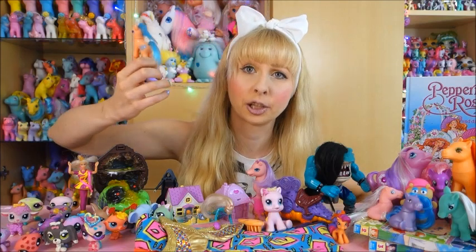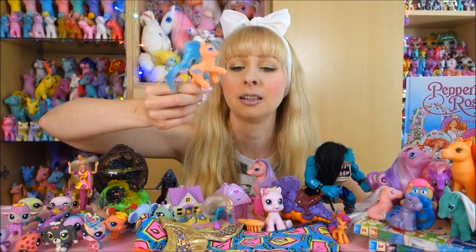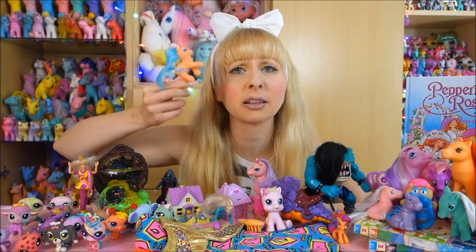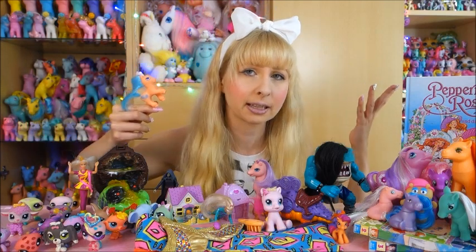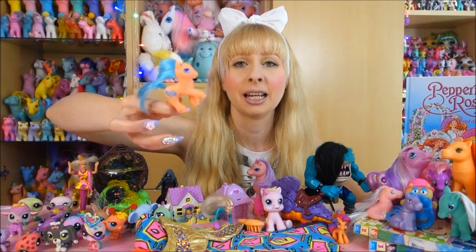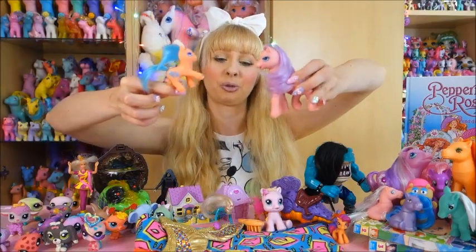So, of course, in the Generation 2 line, playsets were also released. And this one was the Giggle Garden Nursery. So it was like a nursery playset, but also with the garden part. And this was the pony that was included, this baby pony, from 2000. So she's from 1997, this one's from 2000.